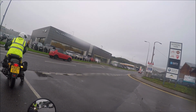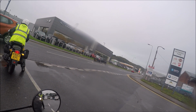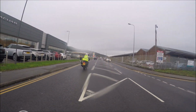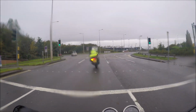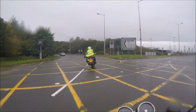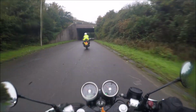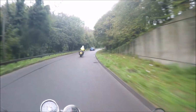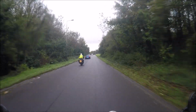So far so good, quite comfy, sounds nice. Hey, you get to open her up a bit. Now of course, being a naked bike, there's absolutely no wind protection whatsoever. And I am wearing an adventure lid.